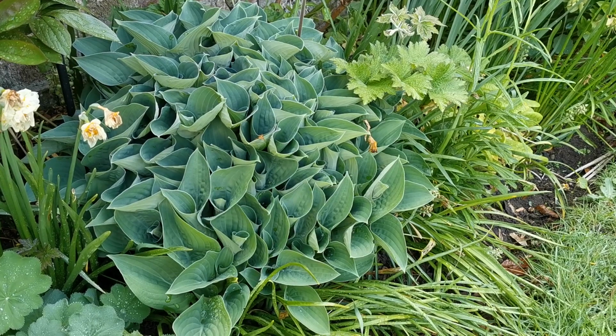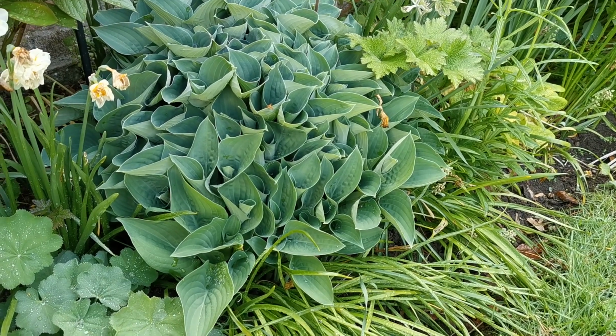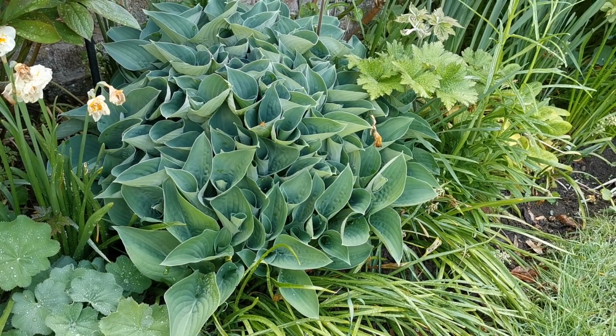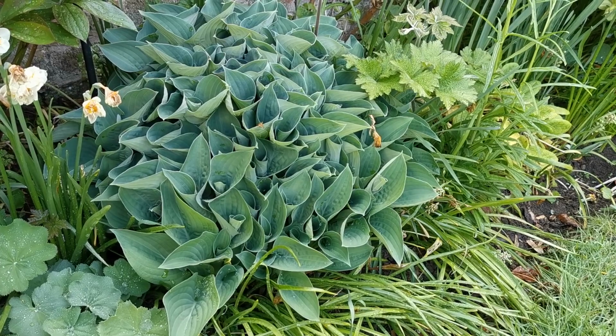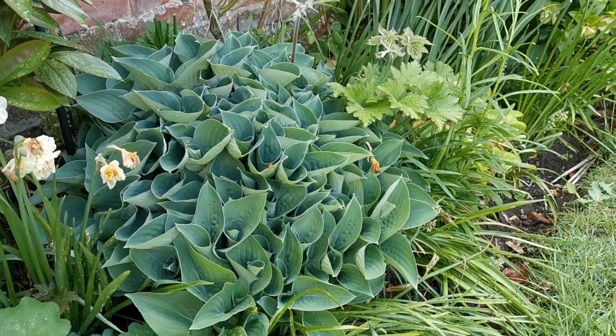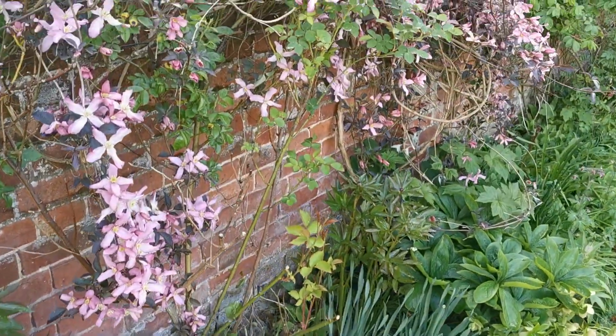Just looking at this clump of hostas. Lovely curled leaf. It's quite compacted, really could have done with splitting. It's one I was going to split earlier in the year, but I've missed the boat again this year. Well, you can still split and divide them at this time. It does knock them back a little, and I'd have to water for the rest of the season, so I'm probably going to leave that until next spring.